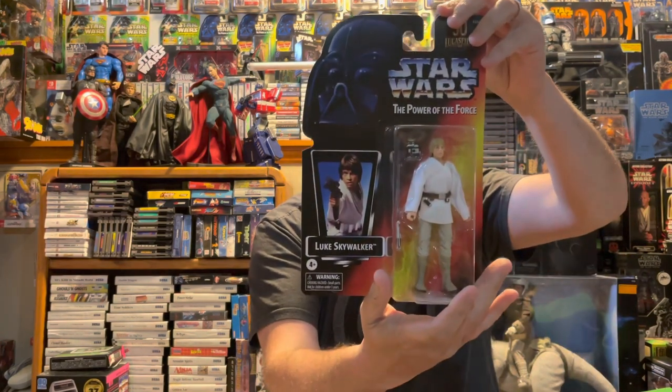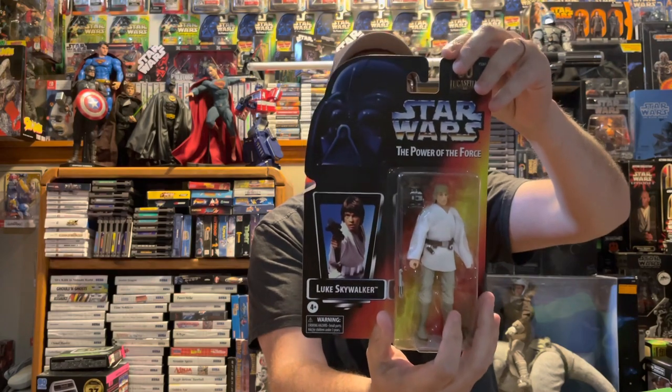So I got those. Next, I got this in the mail. This was from Hasbro Pulse. It was a 50th anniversary Black Series figure in the Power of the Force type style. It's the Luke Skywalker. It's very cool. I got a couple of these. I think I pre-ordered the Luke, the Han Solo, and the Greedo. The Han and the Greedo have not arrived yet.